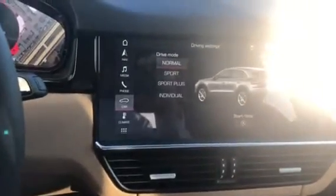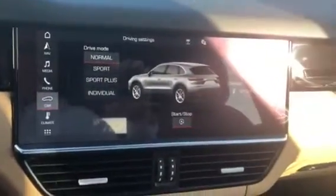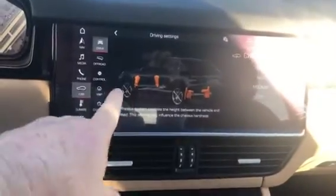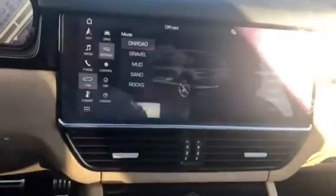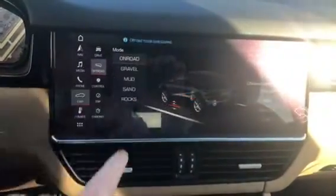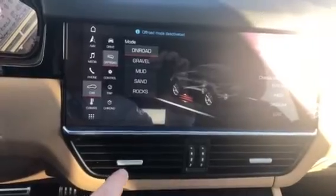Here's some different changes for you. Everything's on your chassis. Medium's kind of a comfort ride height. Air suspension, everything. You've got off-road modes. Put it in sand there. It's got locking differentials. Go back to on-road. Set it back down.